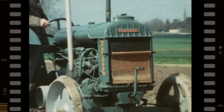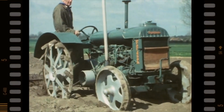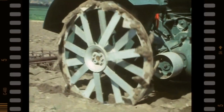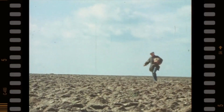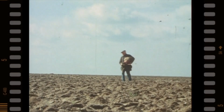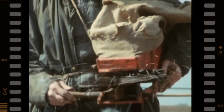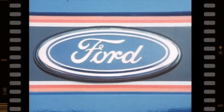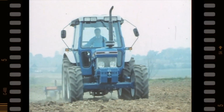In 1917, the Fordson tractor broke new ground that had only ever been trodden by man, horses, oxen, or worked by steam engines. From the first, Ford has looked at the land from the farmer's point of view. Throughout the world, the Ford oval is one of the most widely recognized trademarks, and it's in the shape of a seed. The Ford oval represents a quality product that offers true value for money.